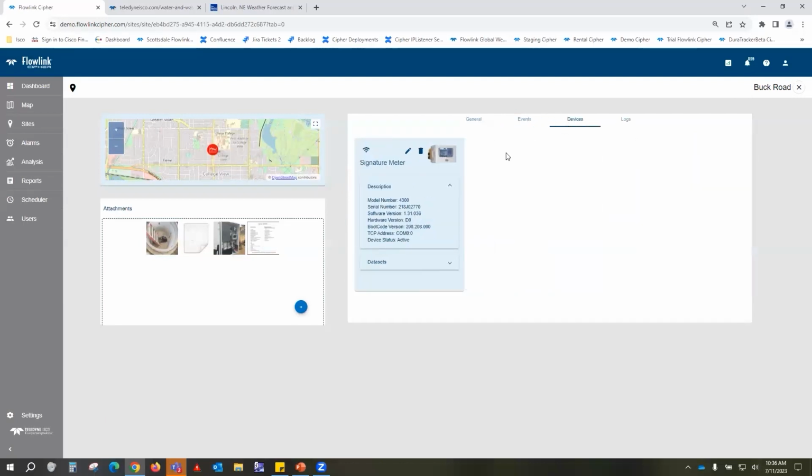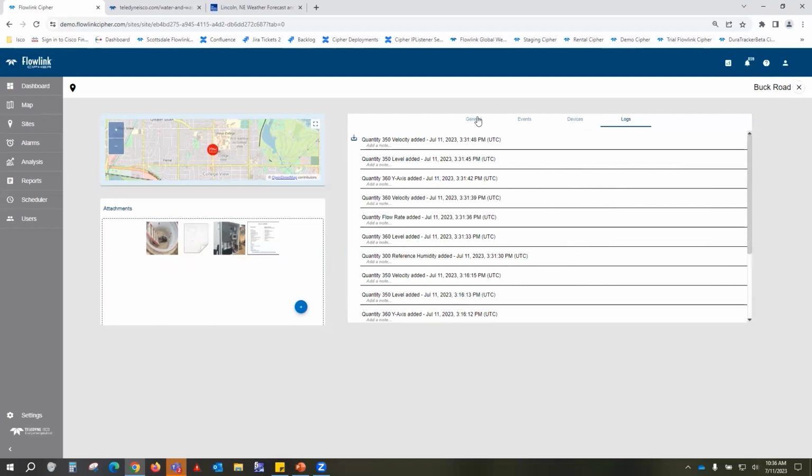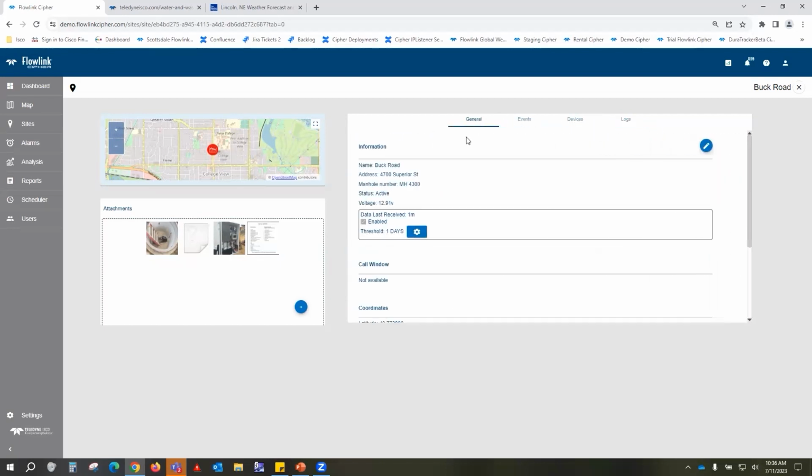The devices tab simply shows you which device is out there. For a Signature Endura tracker, their serial number and software revision are pushed in with that as well. So I can see what the serial number is from the site. Also, whatever data sets are set up in the meter to be pushed in are all listed here as well. All that's under the devices tab. The log screen just basically shows logs of when the site pushed in and what type of data is being pushed in, but it's there available to you if you need it.